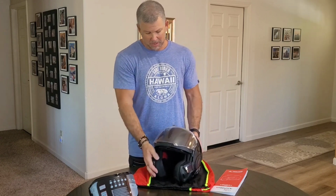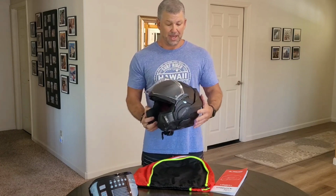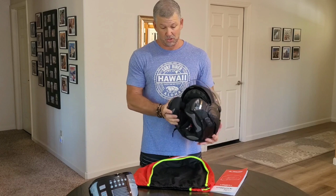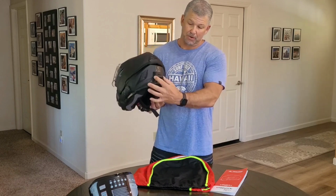Other than that, I love the helmet, the weight, the look. Like I said, I have the Sena Bluetooth headset. I installed that myself. I think it's great. Microphone's right here. Little buttons are all here, and the little battery pack is on the back.